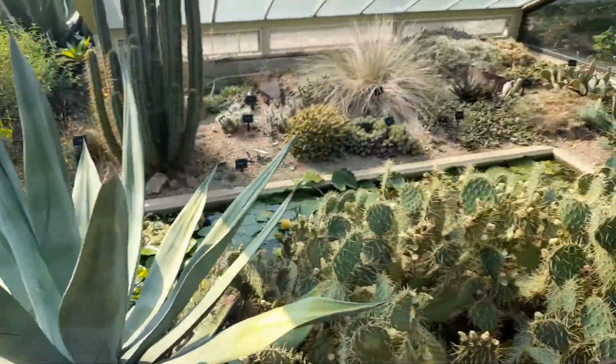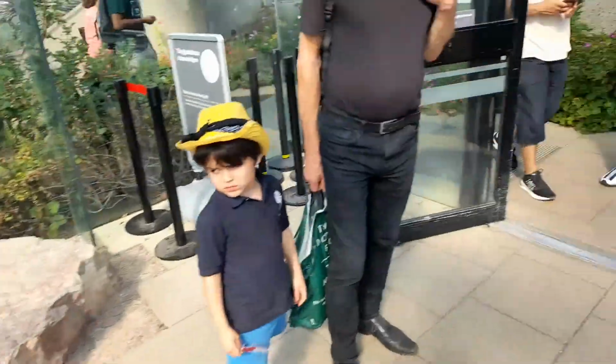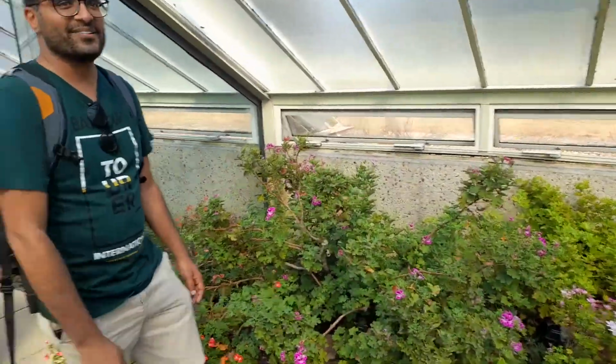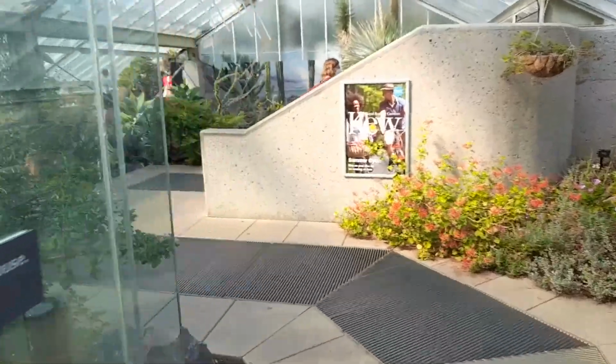This here is called Prince of Wales Conservatory. So let's go in and let's see what this is about. Oh yes, but the people not being very quiet. Here we have some cactus.